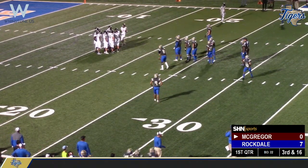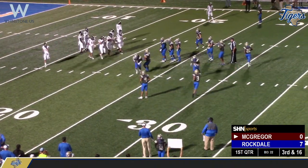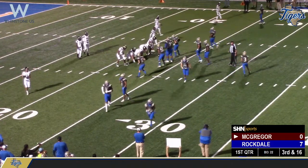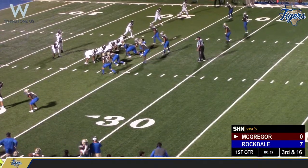And this is one of those plays, Jay, that you really got to capitalize on. I mean, by not letting them pick up a 1st down. You can't let them convert a 3rd and long. Not after what you've done so far.